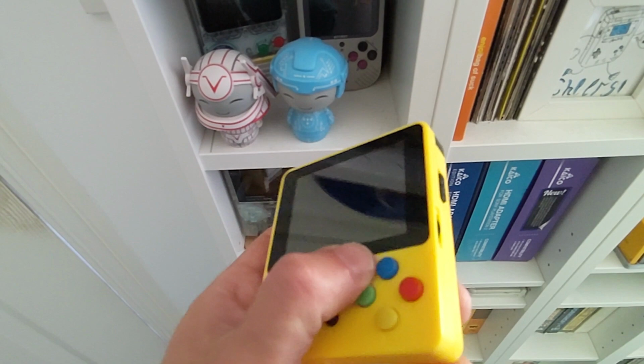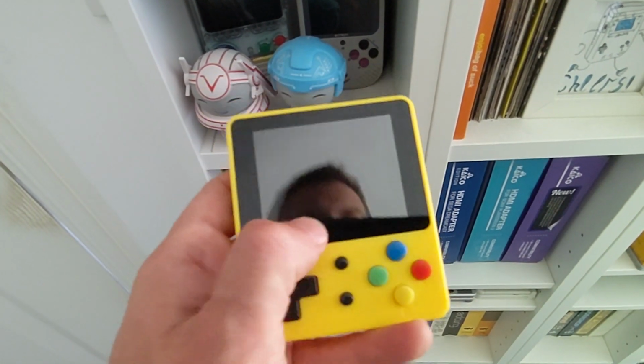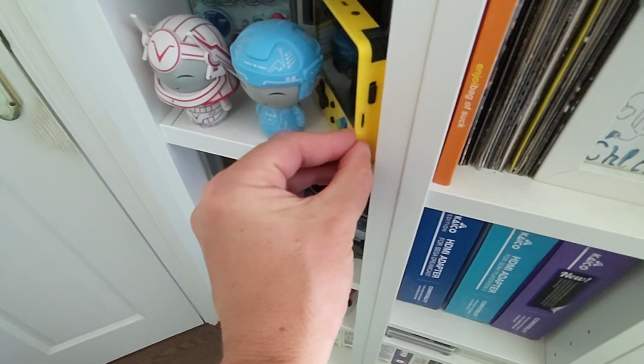So these are not actual Game Boys. They're sort of multi-game clone things, but you can stick an SD card in there, and you can actually load up LSDJ on those. So it's a nice way of being able to do it. It won't sound quite as good as it does on an original Game Boy, but it's an option, which is cool.